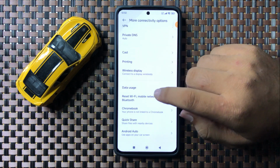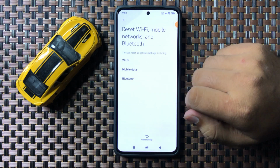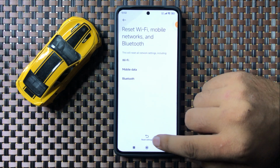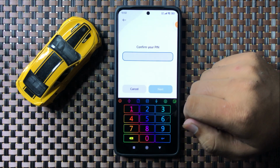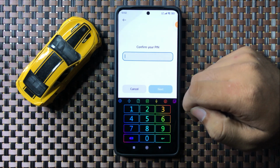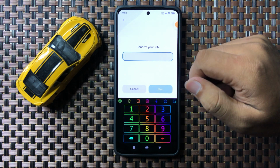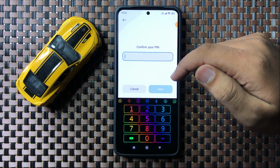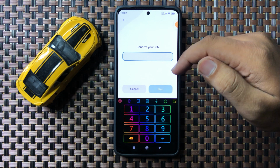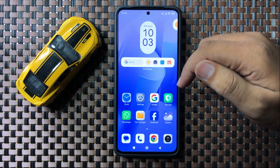Now scroll down and tap on reset Wi-Fi, mobile network and Bluetooth option, and then tap on reset settings. Now here enter your lock screen pin, password or pattern. So after entering the correct lock screen pin, password or pattern, it will reset the Bluetooth, Wi-Fi and internet connection settings, and after that your issue will be fixed.